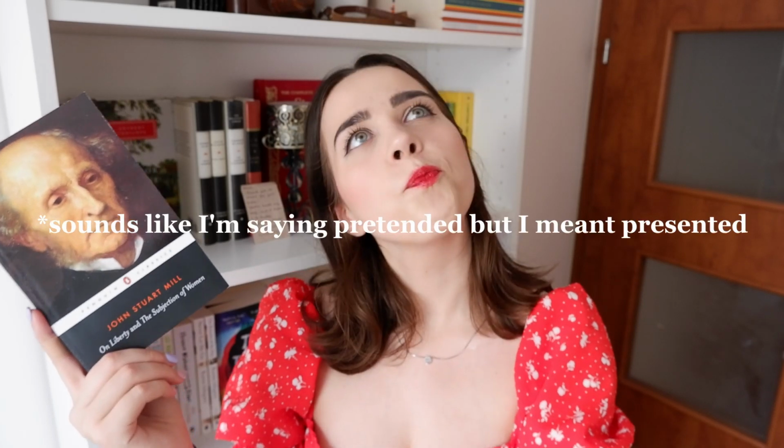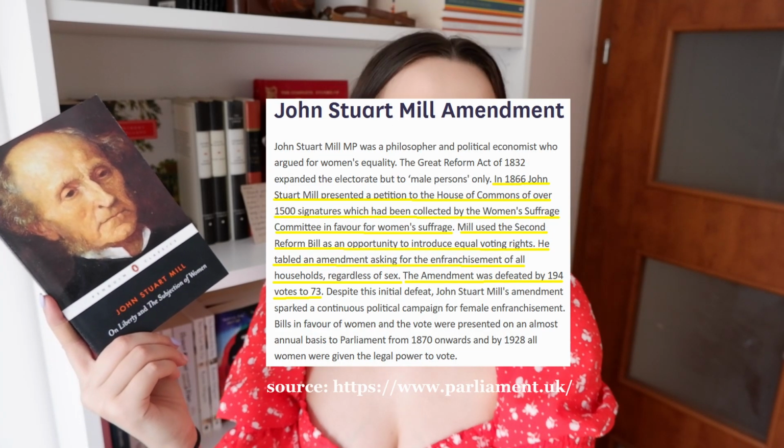And lastly, when it comes to Penguin Black Classics, we have On Liberty and The Subjection of Women by John Stuart Mill. The Subjection of Women is a feminist text written by a man, and John Stuart Mill actually fought for women's rights for years. I think he presented some kind of mandate or law that would give some rights to women, and he was rejected. But he fought for years for this issue, so we love a feminist. Then we have my Penguin Little Black Classics, and I am happy to say that I have read them all.